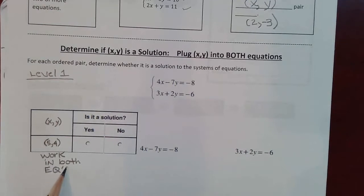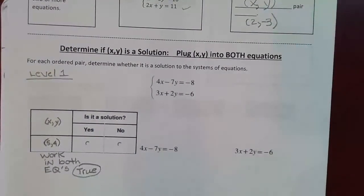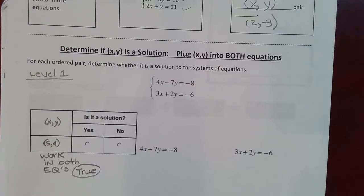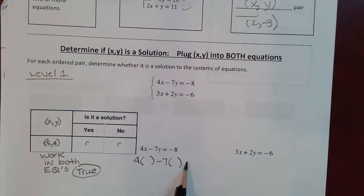How do you know it's working? When you plug it in, you should get a true statement. So if you don't get truth both times, it's not a solution. So here we go. Let's try it out. Notice that there is an X and a Y variable. Variables are places where you can plug in numbers. And you are given 2 numbers. You're given X is 5 and Y is 4. And we want to know, is that really a point that's on this line? Because this is the equation of a line. So open up a spot to dump in the X. Open up a spot to dump in the Y. And let's see if we get a true statement.